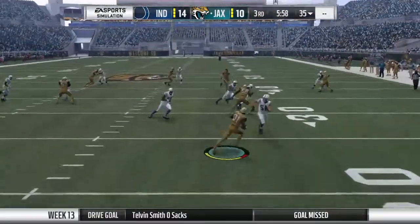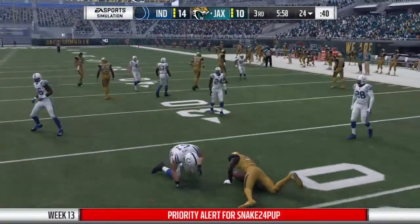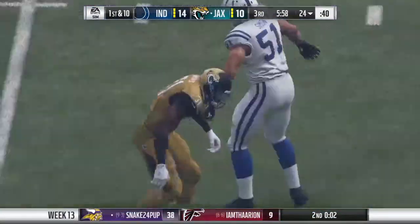This will be fielded at the 8. They'll bring it back to just about the 25. Call it the 24-yard line.